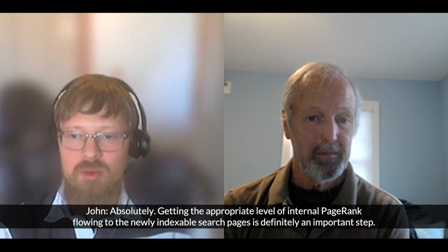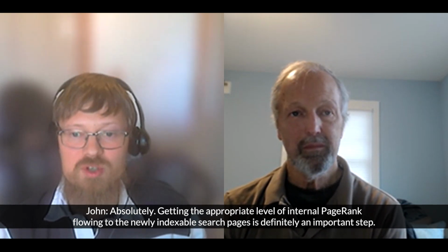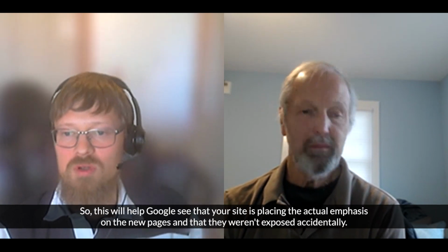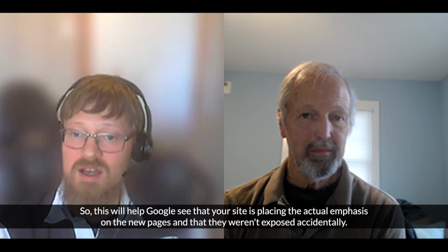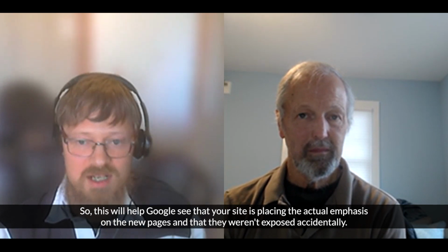Absolutely. Getting the appropriate level of internal PageRank flowing to the newly indexable search pages is definitely an important step. So this will help Google see that your site is placing the actual emphasis on the new pages and that they weren't exposed accidentally.